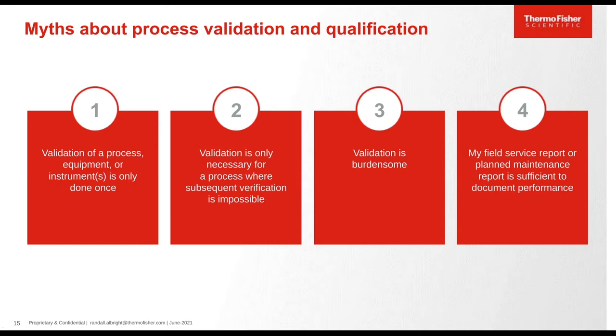Another myth is validation is only necessary for processes where subsequent verification is impossible. That's not true. Validation should be considered even if your process includes 100% verification. 100% verification is not necessarily 100% effective in a process.